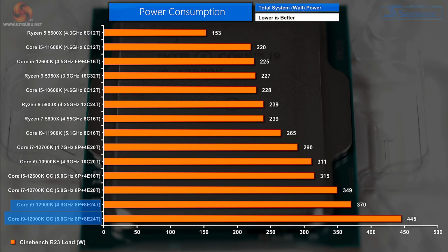And then we come to power consumption. This is system power at the wall socket, and Intel's using far more power than AMD. It definitely looks as though the Intel 7 or revised 10 nanometer process is less efficient than TSMC's 7 nanometer. That, or Intel's new design is not as good as AMD's current design.